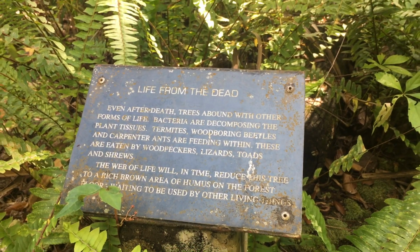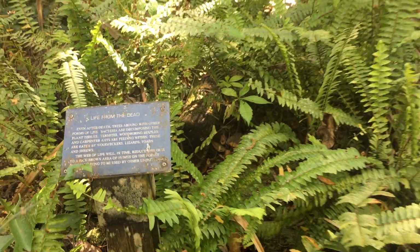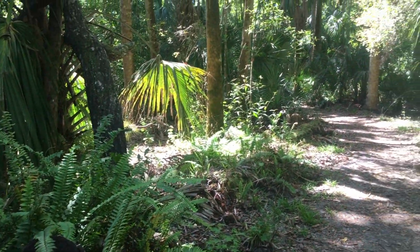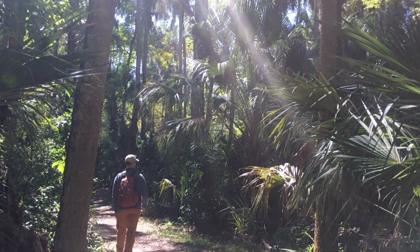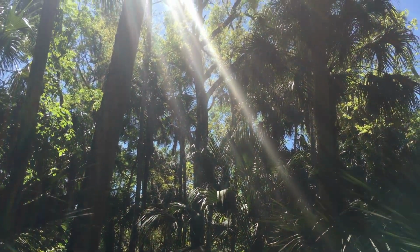One of the great things about spending time in nature is it reminds us of our place in the web of life, this endless cycle of life and death and how one feeds the other. This is so clearly demonstrated in the swamp where you can see one plant growing out of the dead stump of another plant.